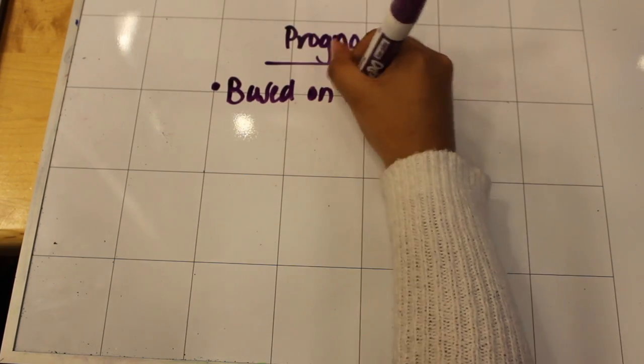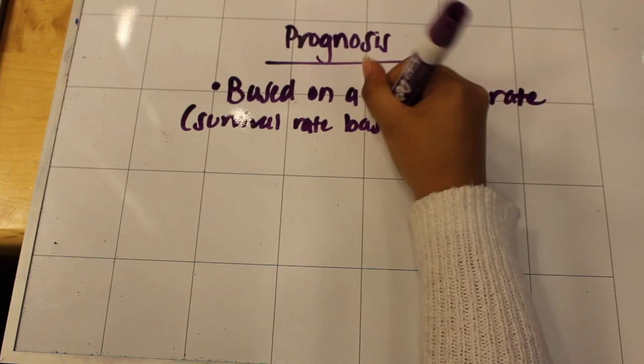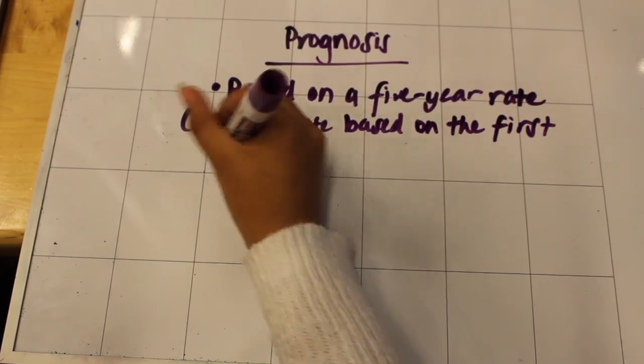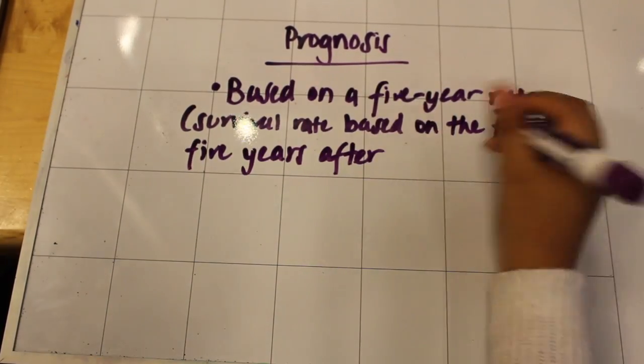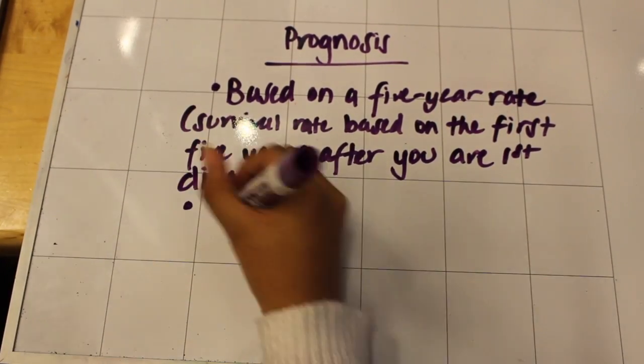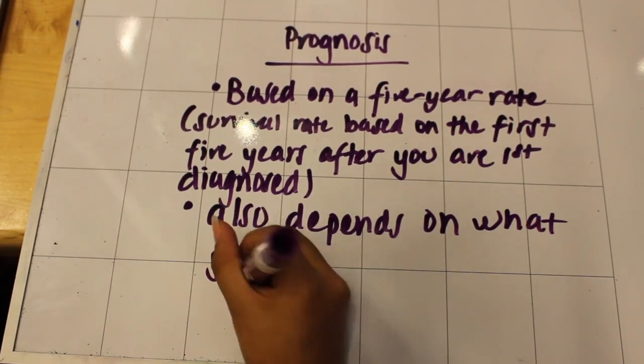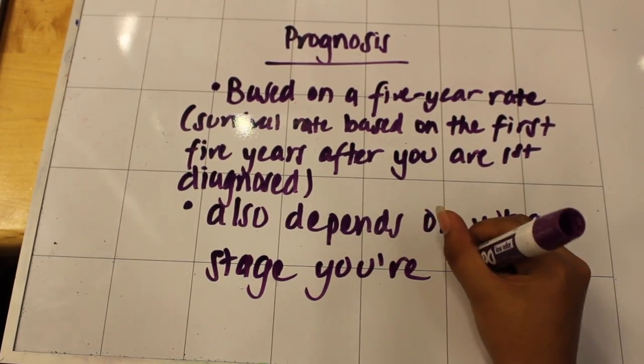So the prognosis for cervical cancer is based on a 5-year survival rate, which is based on the first 5 years after you are first diagnosed, and your survival rate depends on what stage your cancer is. For example, if you're in the earlier stages, you have a higher chance of surviving, unlike being in the later stages where you have less of a chance of surviving.